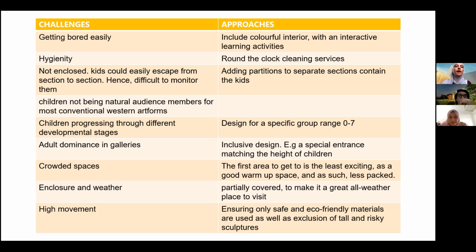And also enclosure and weather. So I'm gonna make it partially covered to make it a great all-weather place to visit. And also the children's high movement, by ensuring only safe and eco-friendly materials are used, as well as exclusion of tall and risky sculptures. I read one of the articles, one of the moms says that there's a giraffe sculpture. It's very tall. It's kind of scary for the kids. So to take, you know, the object sizes into consideration.